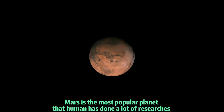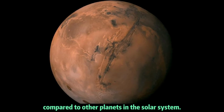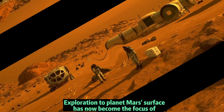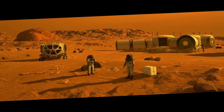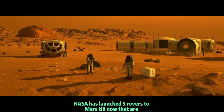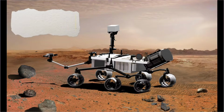Mars is the most popular planet that humans have done a lot of research on compared to other planets in the solar system. Exploration of Mars' surface has now become the focus of many developed countries to obtain other benefits for humans. NASA has launched 5 rovers to Mars till now: Sojourner, Spirit, Opportunity, Curiosity, and Perseverance.